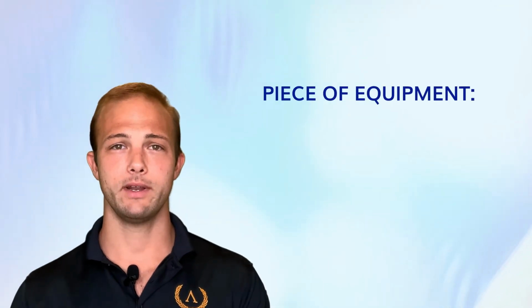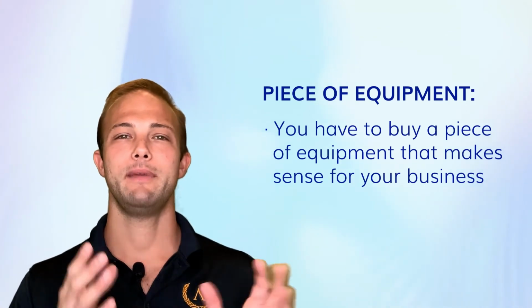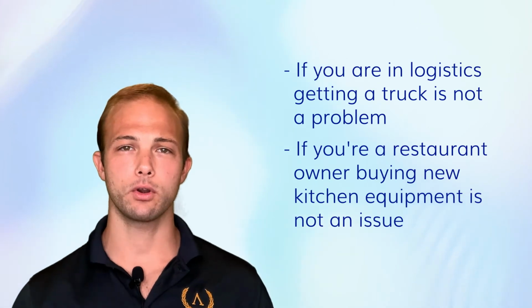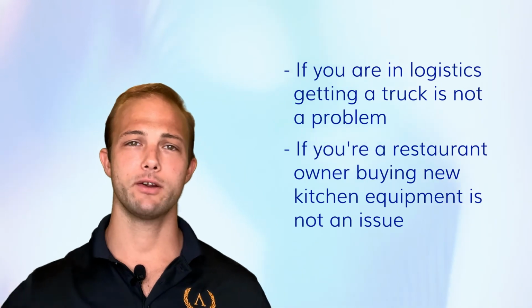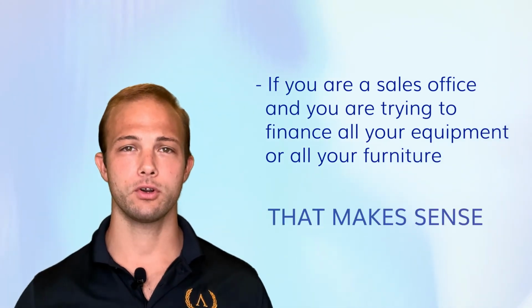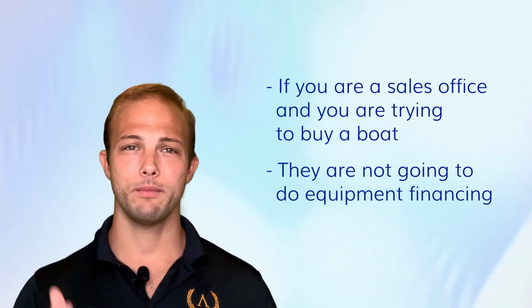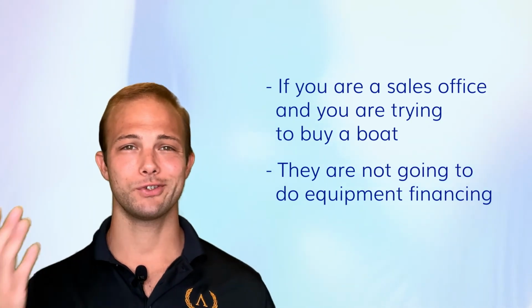The last thing that they are going to look at is how that piece of equipment is going to help you. You have to buy a piece of equipment that makes sense for your business. If you're in logistics, getting a truck is not a problem. If you're a restaurant owner, buying new kitchen equipment is not an issue. You can even wrap in your tables, your chairs, and some of the furnishings that you're going to need. Now, if you're a sales office and you're trying to finance all your equipment and furniture, that makes sense. If you're a sales office and you're trying to buy a boat, they're not going to do equipment financing for that. You'd have to go to a boat dealer, and you probably don't want that in the business name because the insurance is going to be crazy high.